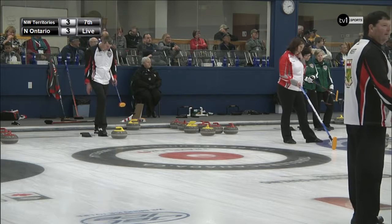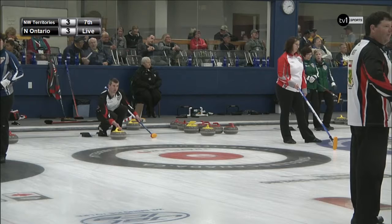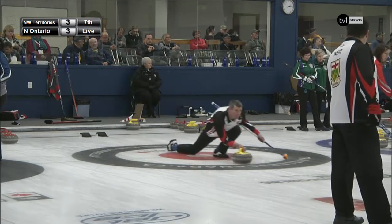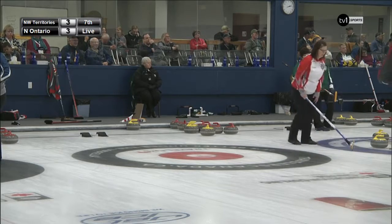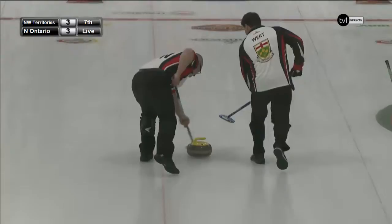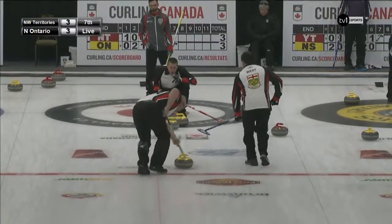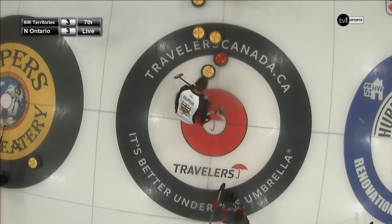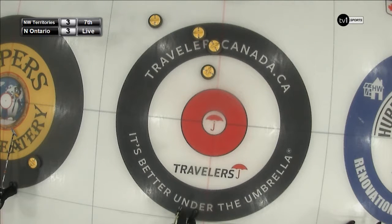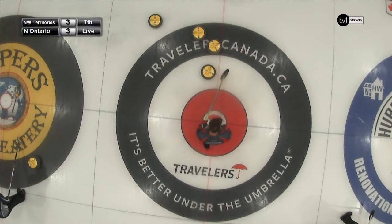All right, in our game, looks like he wants to move some of his around and potentially take the Northwest Territory rock out at the same time. So King is releasing here. They haven't laid a brush to it. Got nice weight though. Yes, it looks nice. Yep. Lichty is nicely done. Beautiful shot. Yep. Starting to get a conglomeration of Ontario stones there that McLeod is going to have to deal with.